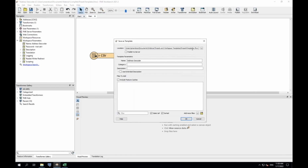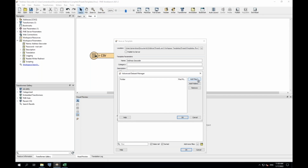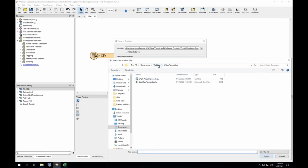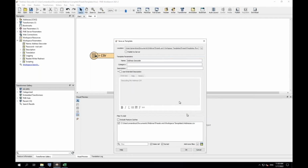And here we have some settings. The first thing we might notice is that it ends in FMWT, which is the template extension. We can also give it a name, category, description, or even an extended description with an overview, help page, history. And this will really help for sharing it with others. And lastly, we can also add any data. So if we want to add the CSV, we can add all of the files that are included for running this workspace. So I'll just add my addresses CSV.